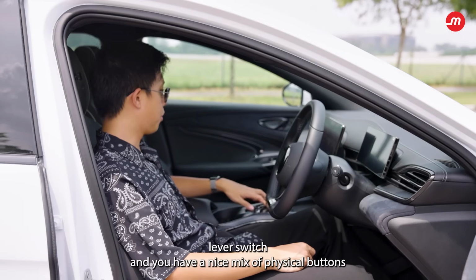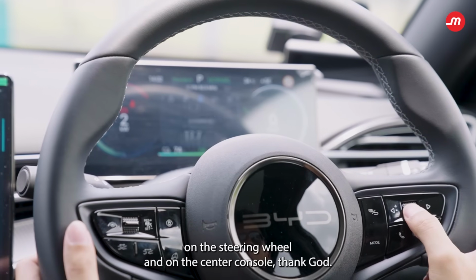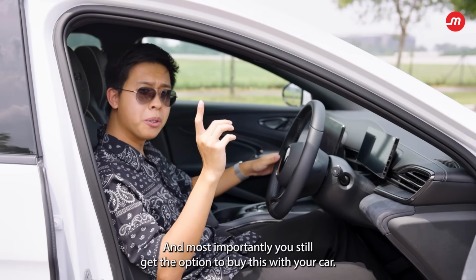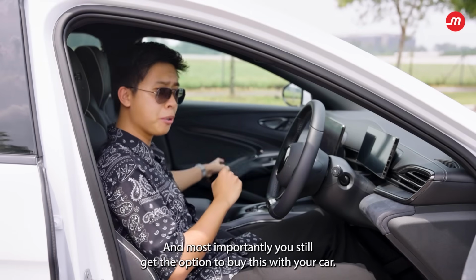And you have a nice mix of physical buttons on the steering wheel and on the center console, thank God. And most importantly, you still get the option to buy this with your car.